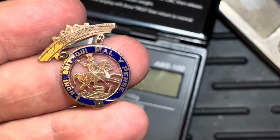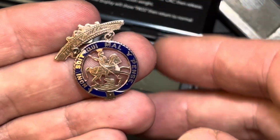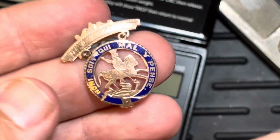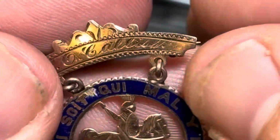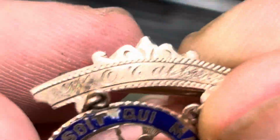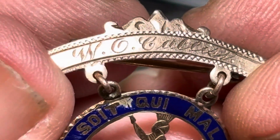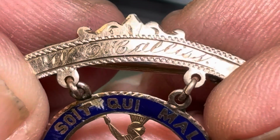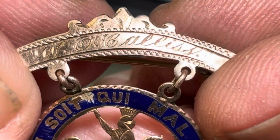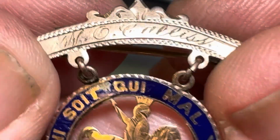So for our $16.50, we basically doubled our money with as high as gold is right now. But more importantly, we got a really cool thing. Now, what I don't know off the top of my head, and I haven't actually researched it yet because you saw me just open this up, is what exactly is going on with this. W.O. Calbus is maybe the name.